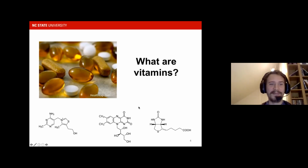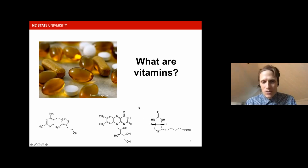So kind of like trace metals, right? You only need small amounts of them. Vitamins are organic nutrients though, so they're not metals. So exactly right. They're kind of dynamite in small packages. You only need a little bit of them to satisfy the need for cells.